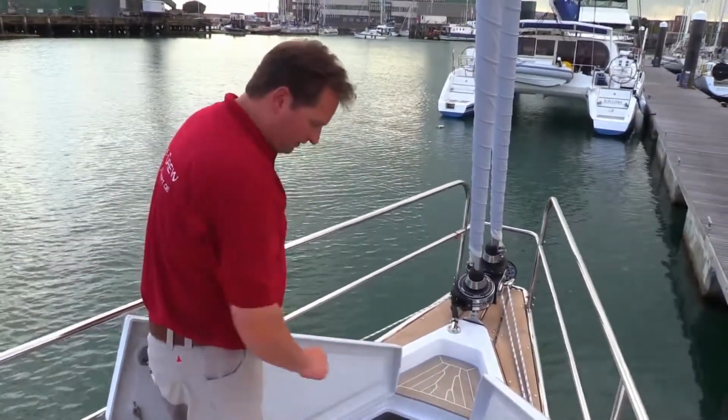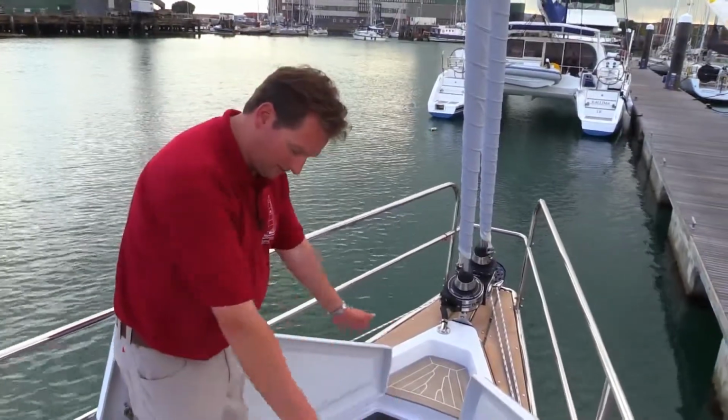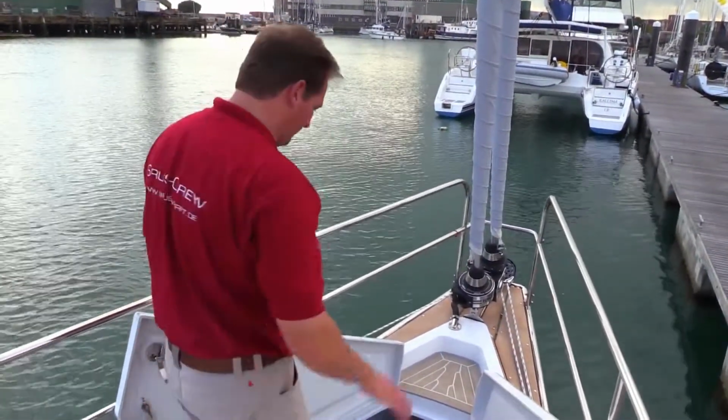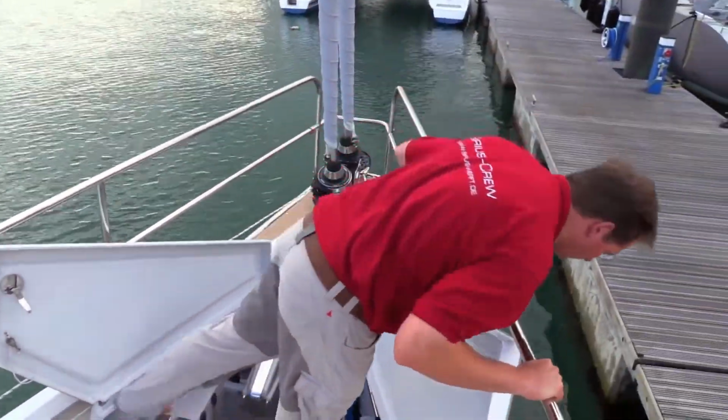Also you have the gas locker here for 2 big gas bottles over each other, and lots of other space for other bits and pieces you like to store here. If you're standing here raising the anchor, you have a very good bracing position. Just looking over here.